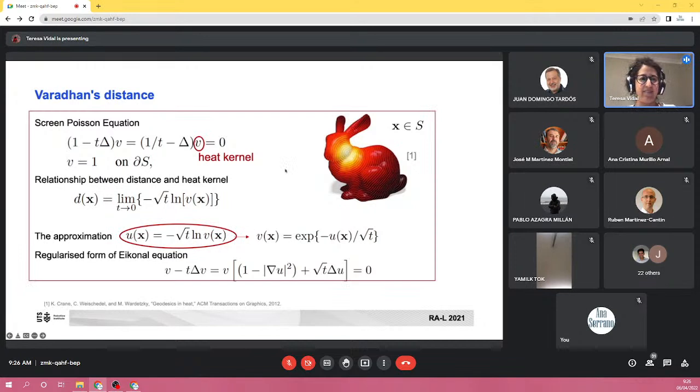Okay, so this is Varadhan's result, Crane's result, and this heat kernel formulation is widely used in computer graphics. All right, but as I said, this is formulated only on the manifold, meaning only on the surface that we want to reconstruct. But in the case of a robot navigating in the 3D space, or in Euclidean space, we want to go beyond that, and consider not only the distance between points inside a manifold, but points in the 3D space, or 2D space, depending on what we are mapping. So through some mathematical derivation, we can actually do that by using the complement of the boundary.